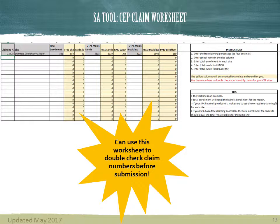Sometimes the reason there was an error there is the rounding. If it gets too specific, Excel can kind of freak out and not know what it's doing. You can double check those. I can tell you, since I've been checking all of these claims for the last year, there's been one meal at one school in one month that I've had this issue of, why are my numbers not matching up, and I've had to check it manually.